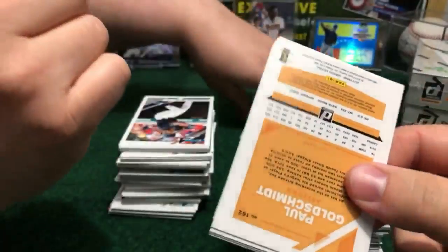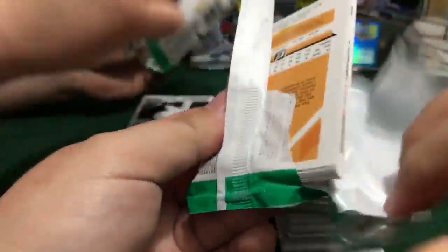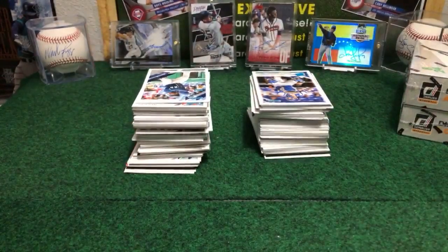This break will be nice because Kevin Manning, Shohei Ohtani rookie card, Ronald Acuña rookie card, Gleyber Torres, Andujar, Soto, Rhys Hoskins, a lot of rookie cards in that one. There's a rookie card and auto.